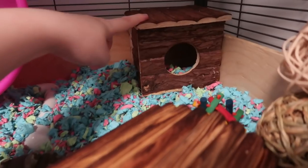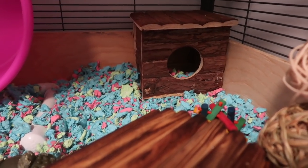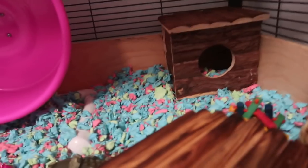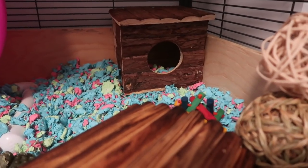This is his favorite house ever. He sleeps in there all day. This is pretty well the only spot he sleeps. Sometimes he goes in this igloo, but I would say 90% of the time he's in here. So I pretty well always include that in his cage as it's just one of his favorites.